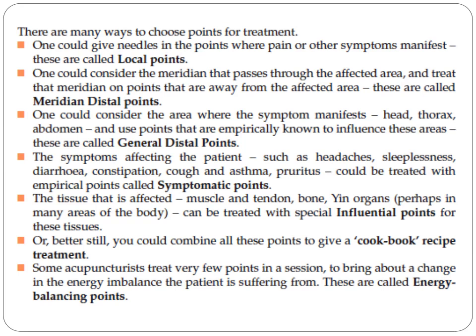symptomatic points. The tissue that is affected, like muscle and tendon, bone, skin, organs, perhaps in many areas of the body, can be treated with special influential points for these tissues. Or, better still, you could combine all these points to give a cookbook recipe treatment. Some acupuncturists treat very few points in the session to bring about a change in the energy imbalance the patient is suffering from. These are called energy balancing points. Okay?